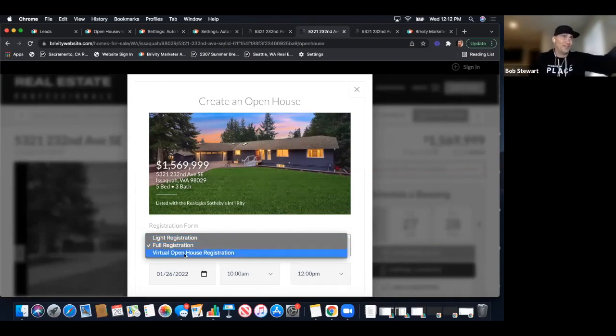When COVID broke, we realized we can't do open houses anymore. And we've even created this virtual open house registration where agents could go out and promote a virtual open house. And then if somebody registered, kind of feed them the link for your Matterport tour or whatever that might be, right? Or maybe it's a link that you're going to do a live open house later in the week or something like that. So there's a couple of different options here. I'm going to deal with the full registration option.